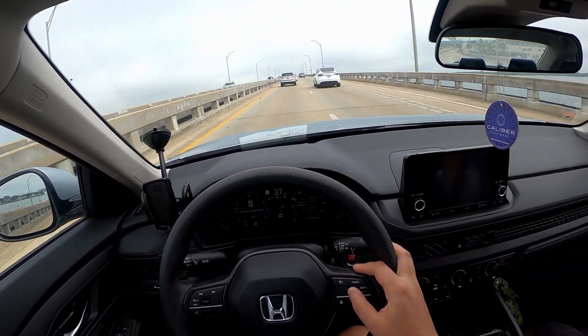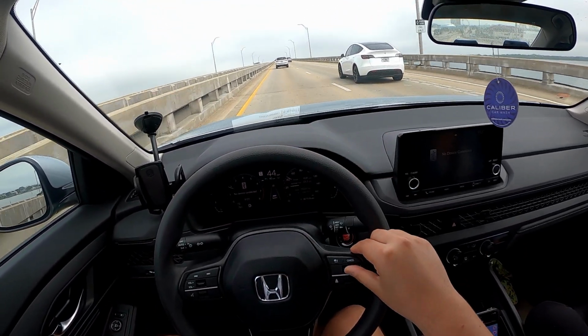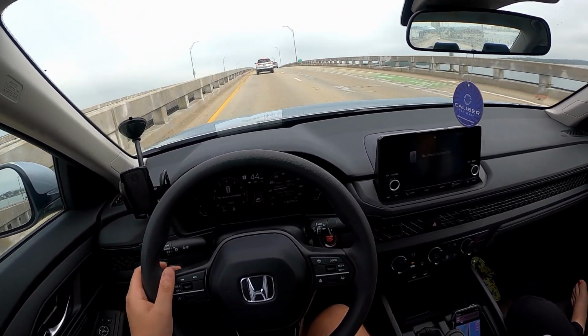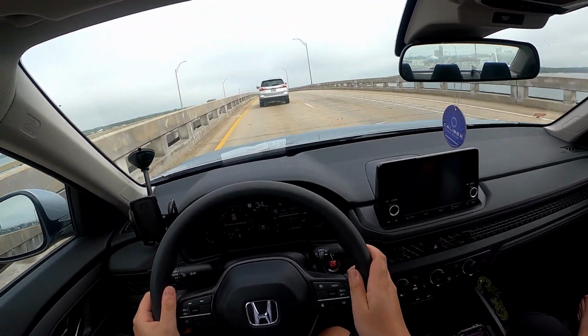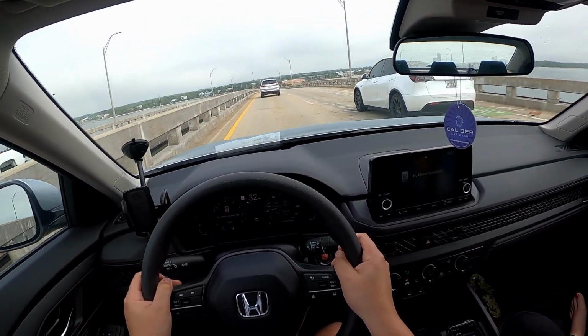It does take a little bit to accelerate, there we go, into an open lane to close that gap. It's a very nice system though. Passing power, we can throw this into S. Thank you. Okay, we don't have anyone to pass anymore. We just got passed.